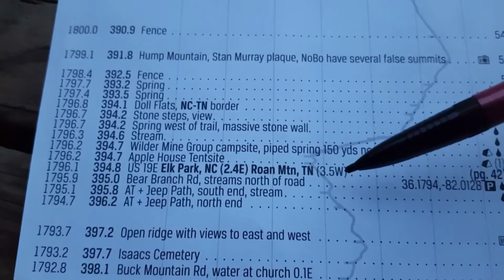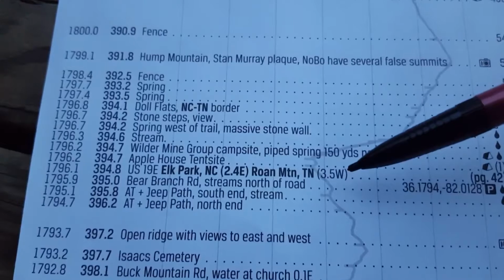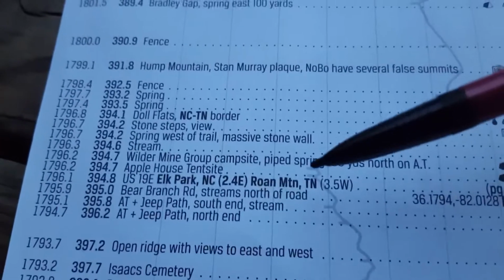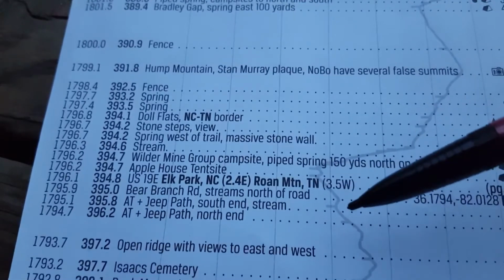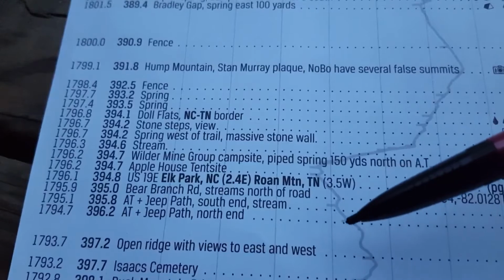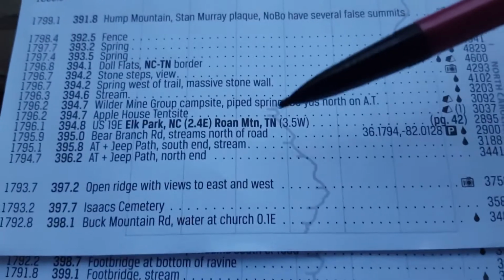I thought I was going to have to hike all the way into town and then hike all the way back and then find a place to stay. So when I got back here, I just kept going. I made this descent. This was not a bad trail. It was a little steep at times, but the trail conditions were really good.